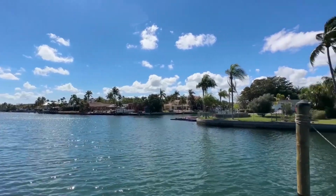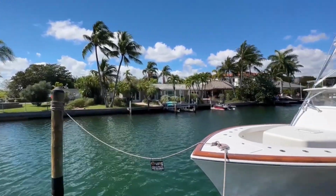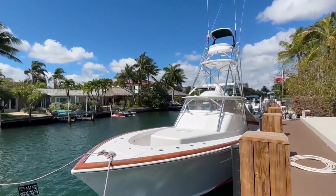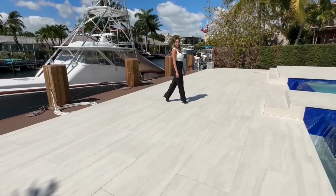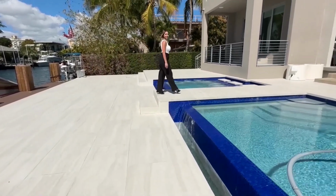Not many properties in Miami have the luxury of being able to have direct access from their homes to the sea, and even less with their own boat deck. This area is just perfect and unique to enjoy the tropical weather of Miami.